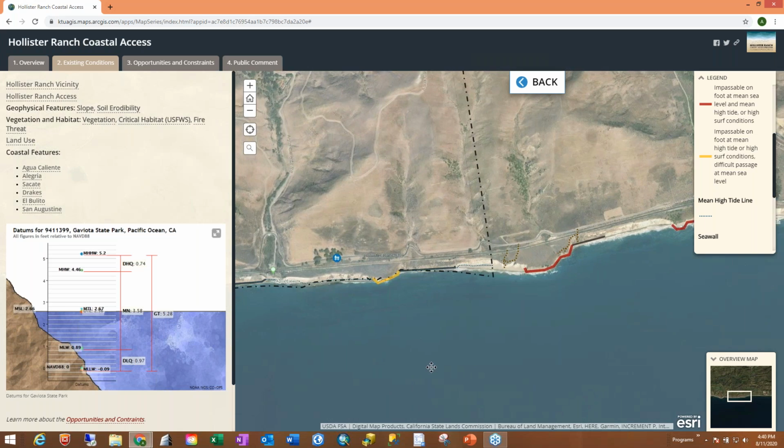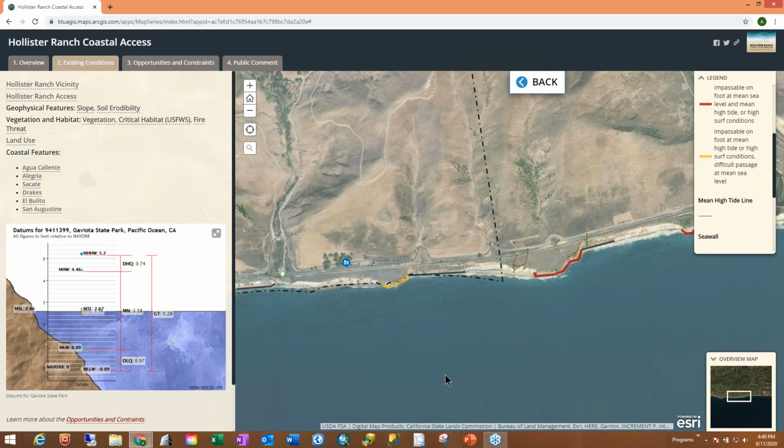This data was only captured from Gaviota State Park to the beach at Agua Caliente. It does not represent the full range of barriers caused by tide and waves, but captures the major barriers to linear beach travel to public beaches adjacent to Hollister Ranch from existing public access at Gaviota State Park.